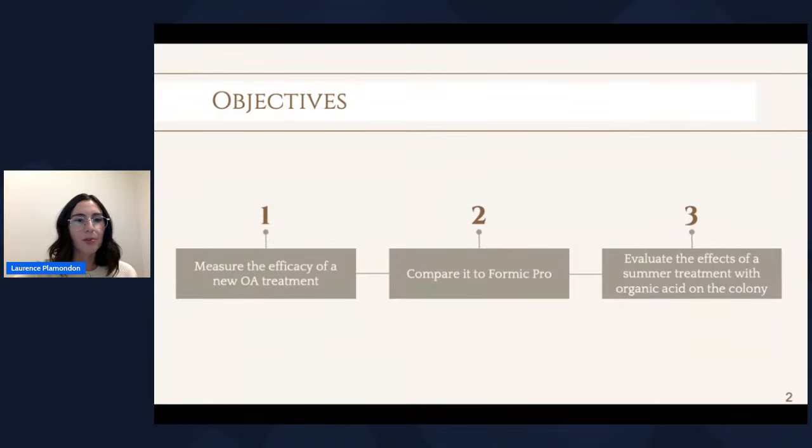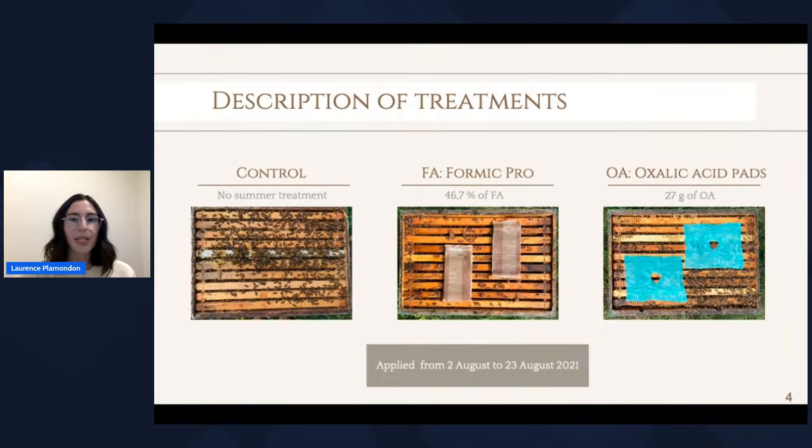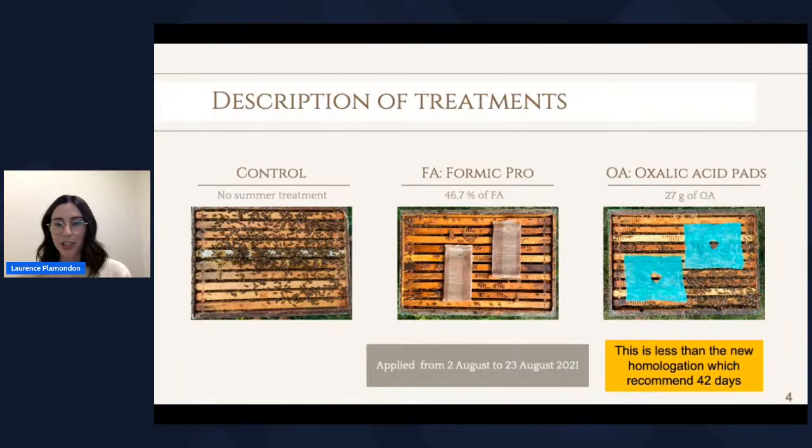The objective of the project was to measure the efficacy of that new treatment, to compare it to Formic Pro, and then to evaluate the effects of that summer treatment on the colony. So we had 3 groups. The first one was the control with no summer treatment. We also had the Formic Pro with formic acid, and then the oxalic acid pads. We applied those treatments for 3 weeks, from 2 August to 23 August 2021. And I just want to say that this is less than the new homologation, which recommends 42 days.